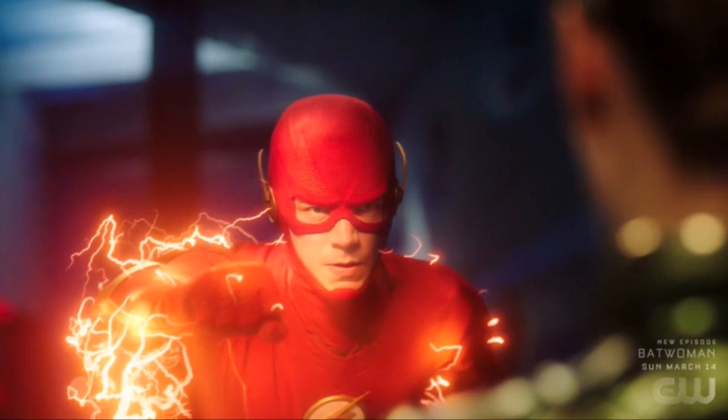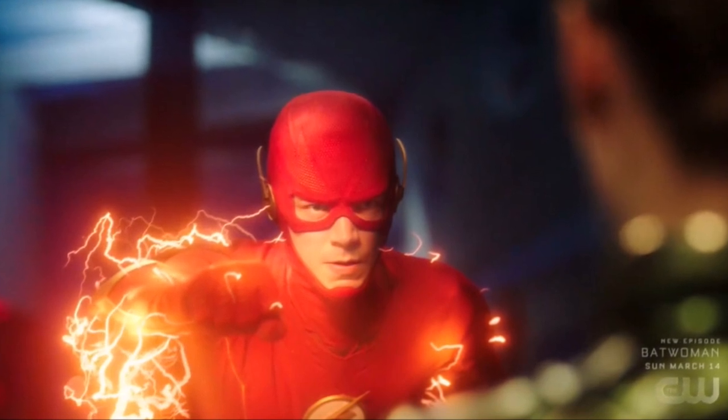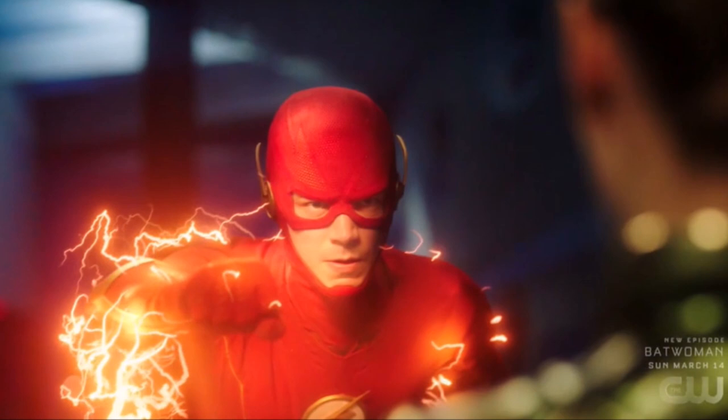We have set photos of Bart Allen, The Flash, Nora West Allen, and also a bunch of Godspeed.